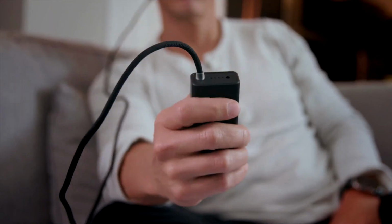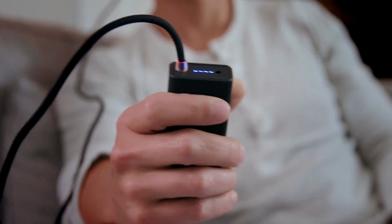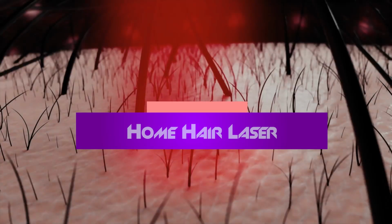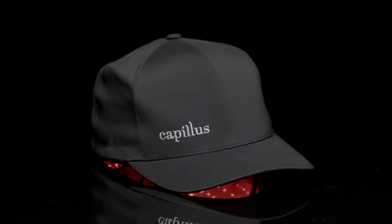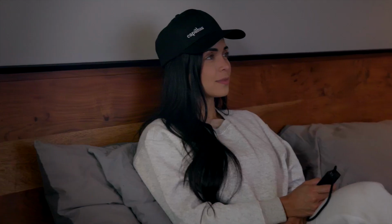Welcome to our review of the best home hair laser devices for effective hair regrowth. Hair loss can be a challenging issue, but thanks to advancements in laser technology, you can now tackle it from the comfort of your home.